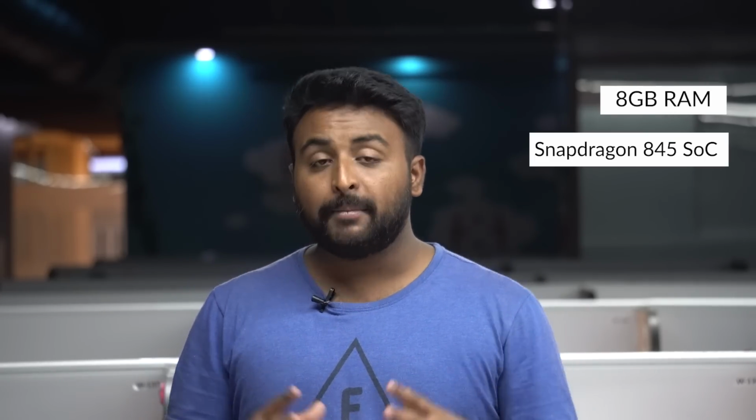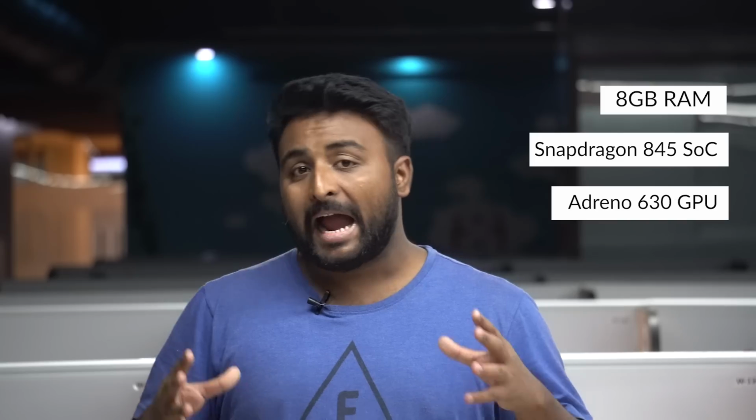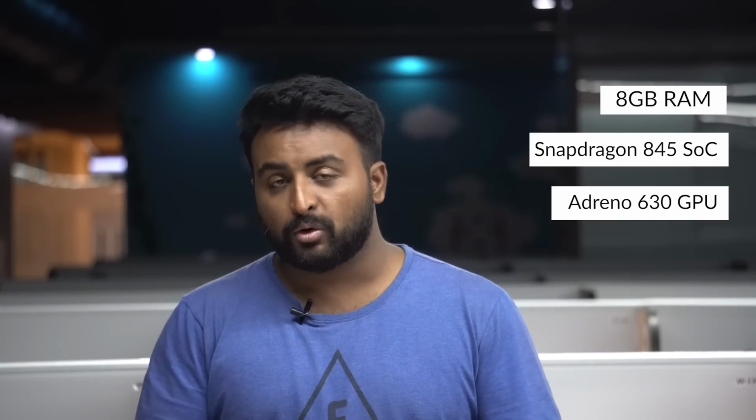Now the OnePlus 6 that we are using for testing has 8 gigs of RAM, the Snapdragon 845 and the Adreno 630 GPU. Now the Honor Play has a Kirin 970 chipset, which is a flagship chipset from HiSilicon, coupled with 4 gigs of RAM on our model and a Mali G72 MP12 GPU. This GPU also comes with a special GPU turbo feature, which is one of the main reasons we are doing this performance comparison, and I'll talk in detail about it while we are doing that performance comparison. So now with all that out of the way, let's go to war.